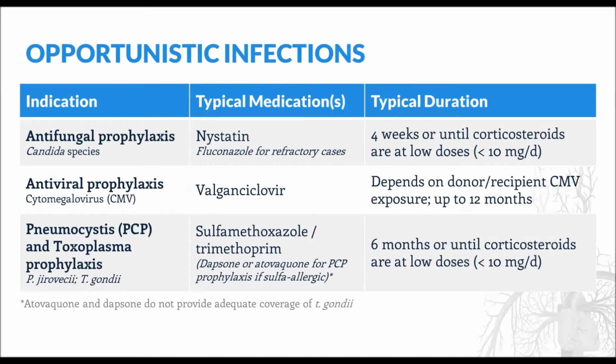Finally, transplant recipients are susceptible to PCP and toxoplasma for a period of time after surgery. The combination of sulfamethoxazole trimethoprim effectively covers both, although other options are available in patients with a sulfa allergy. With the exception of acute rejection episodes requiring high-dose steroids or maintenance doses of prednisone that are above 10 milligrams per day, most patients are able to discontinue prophylaxis at a year after transplant.